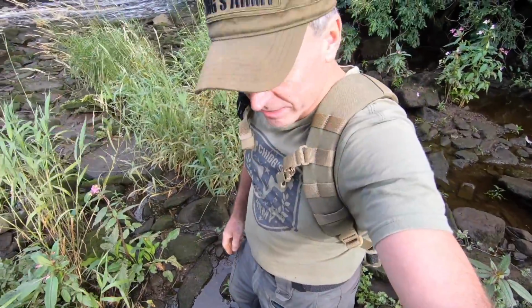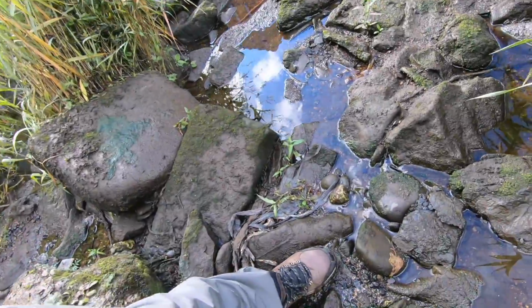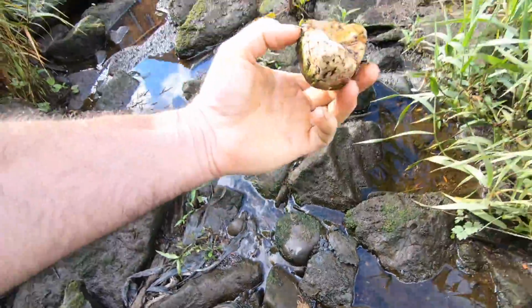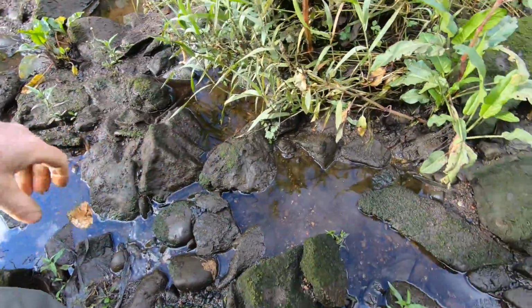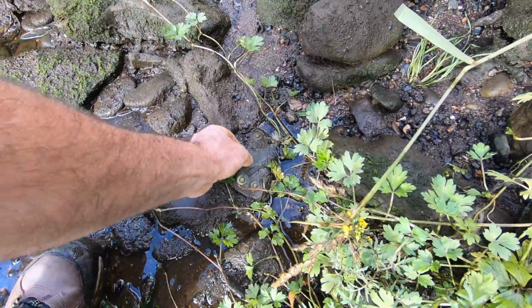Just kind of poking around here a little bit, still waiting for the tide to go out. And a couple interesting things I see. This might be one, but it's not. It's just a rock. But anyway, look at this over here. Looks like some leather with some nice old rivets in it.